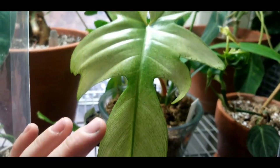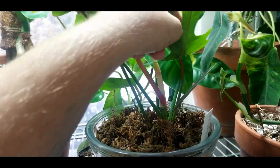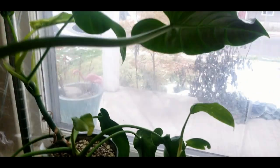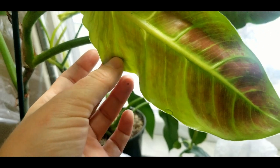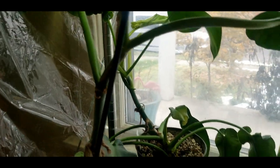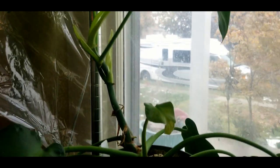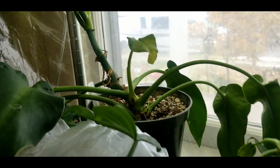My gorgeous Florida ghost had a couple of thrips, not many. Down here, the hastatum, or this subhastatum, had a couple, and I did do a kind of mad dash neem attack to it the other day, and my aberrant form philodendron had a few as well, so I'm just gonna try and nuke everybody in this tent today.